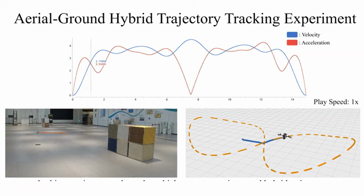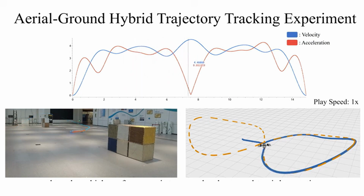Here is a more advanced experiment where it's possible to observe the air-to-ground hybrid trajectory, where it switches between driving on the ground and flying, and this happens twice. And it does this very smoothly, as you can see.